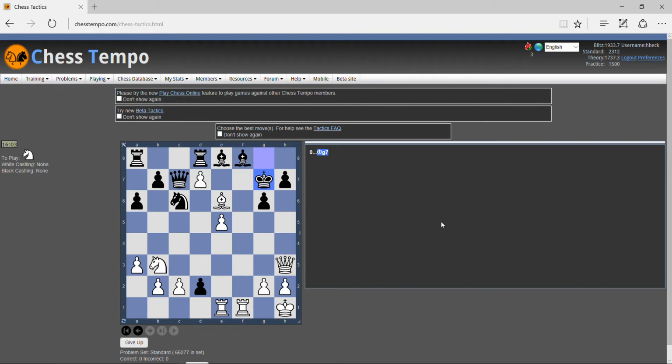But then we just take it. So it's probably got to go E7. So it's bishop F7, bishop takes D7, and bishop E7. Bishop F7, queen takes F7 check, king H6, queen F4 check, king H5, bishop G4 check, king H4, G3, mate.